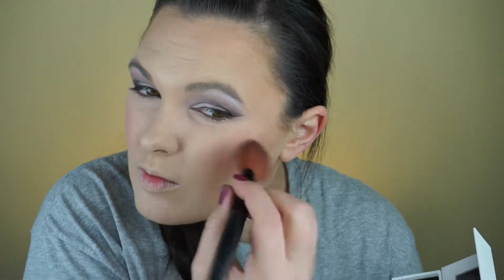I'm going to go into this blush next. And then I'll go in with this highlighting shade.